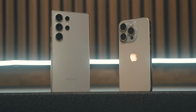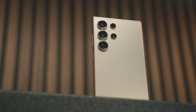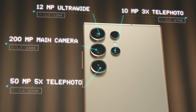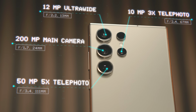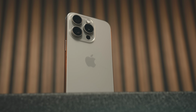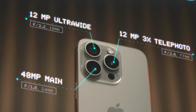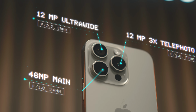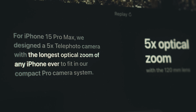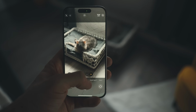The cameras themselves do offer quite different specs. On the Ultra, you've got 4 cameras on the back: a 200 megapixel main sensor that takes 12 megapixel images by default, 12 megapixel ultra wide, 10 megapixel 3x telephoto, and a 5x telephoto at 50 megapixels. On the iPhone 15 Pro, you've got a 48 megapixel main sensor that shoots 24 megapixel images by default, 12 megapixel ultra wide, and a 12 megapixel 3x telephoto. If you were to get the Pro Max, that has a 5x telephoto instead of the 3, but I actually wanted 3x on my iPhone because I end up using that focal length much more than I would 5x.